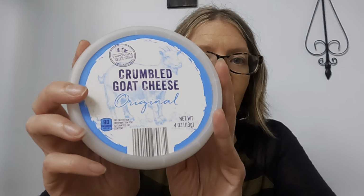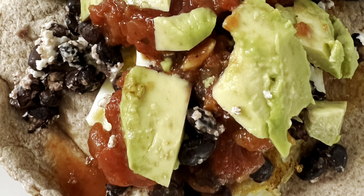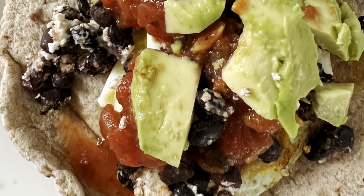And then I love this crumbled goat cheese because rather than having a log of goat cheese, which they have those too, I really like this because I can just crumble it on top of a salad. If my husband doesn't want goat cheese or my kids don't, I can just put a little bit where I want it. It's great for on top of tacos. It's great for breakfast. I get this all the time. This is a whole wheat breakfast pita with a farm fresh egg, avocado, black beans, and that delicious goat cheese.